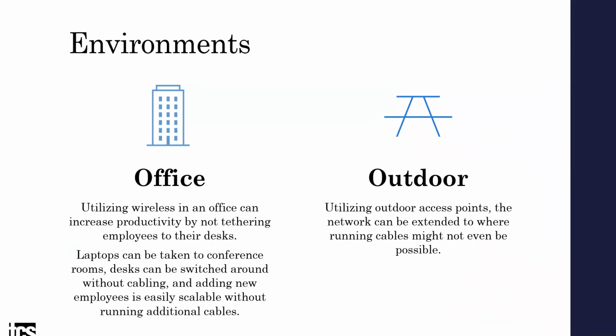So as far as your environment, wireless can provide a benefit to any network and many different types of networks. It's important to understand your environment and your application in order to better create a solution that returns value on your investment. Utilizing wireless in an office can increase productivity by not tethering employees to their desks. Laptops can be taken to conference rooms. Desks can be switched around without cabling. Adding new employees is easily scalable without running any additional cables.